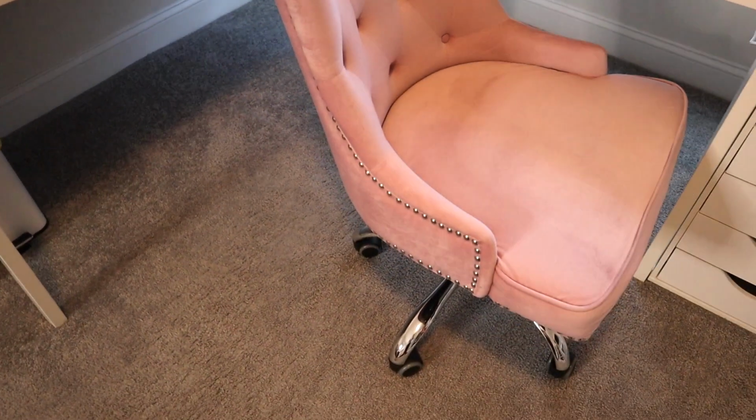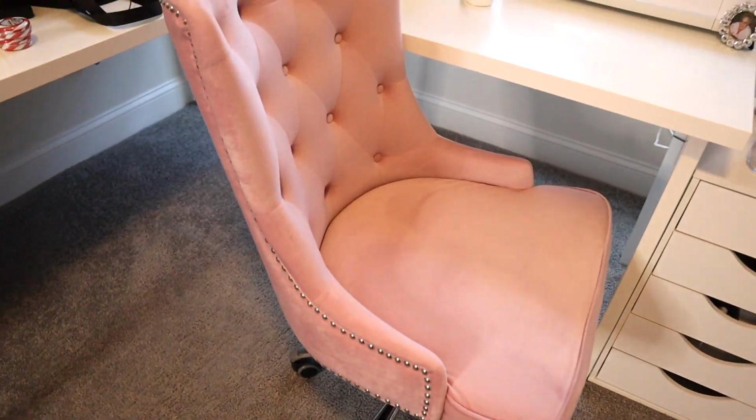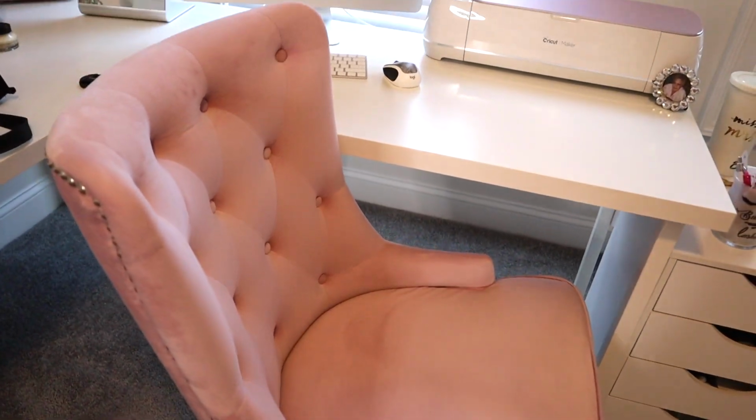This is from Home Goods. I saw the pink studs with the quilted pattern, and I just needed to have it.